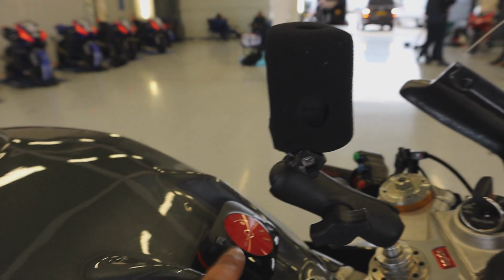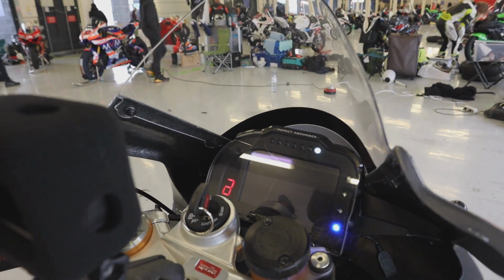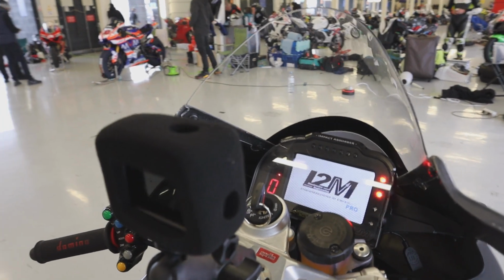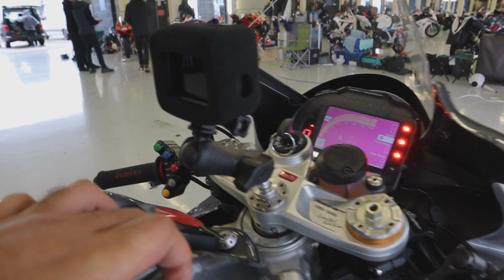This is just a secondary GPS transponder I've got, and it's a good thing because today we had some issue with the I2M GPS. It just wasn't recording any lap time, so when I go home, this will be fantastic. I can get my lap times through this.